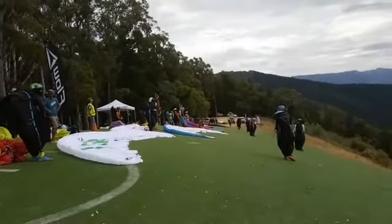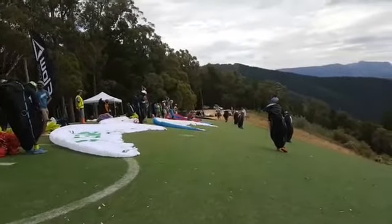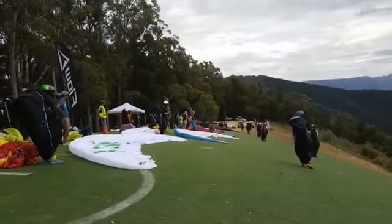Launch controller just checking that no one is desperate to launch, in which case he'd make one of these guys pull their wings to one side so someone behind them could launch, but no one's in a rush.